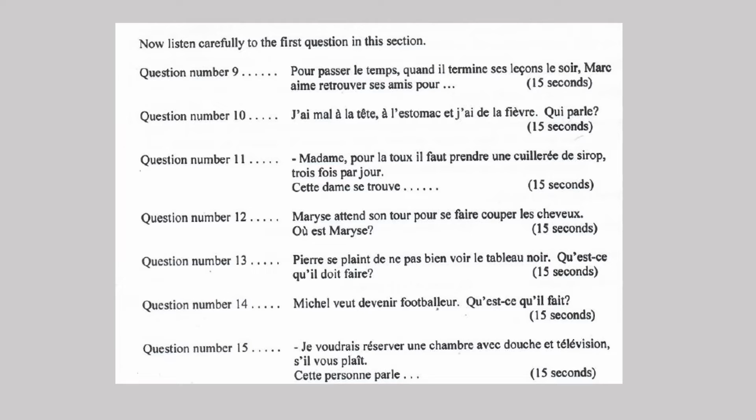Now, for question 10, I'm sure you understood that the person is sick. I have a headache, a stomachache, and I have fever. Qui parle? Who is speaking? Okay, so here it's obvious that is somebody who is sick, and est malade, which is answer A, is right here, okay? Because you have un malade, un marin is a seaman, un contrôleur is an inspector, and un conducteur is a driver. So you can see that the others do not fit.